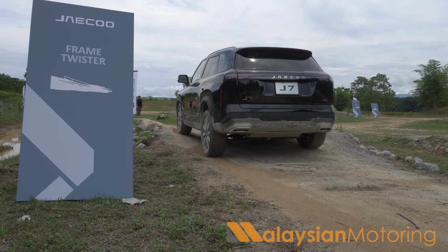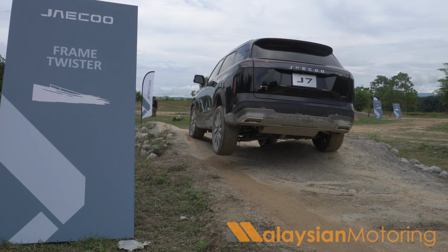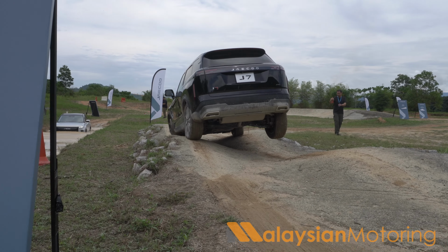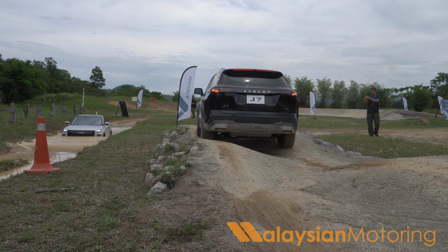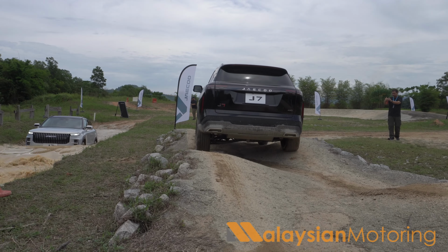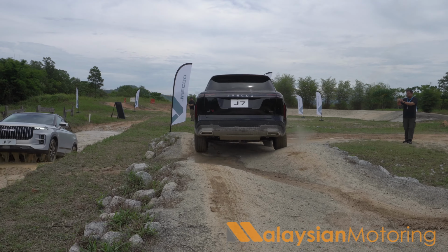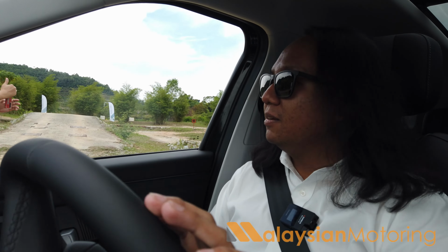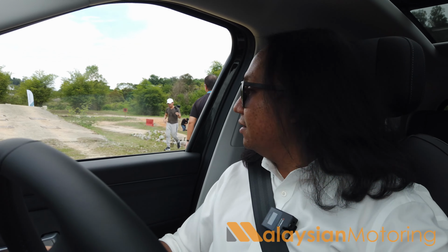There is quite a bit of twisting, but despite that, the car is remaining quite straight and true. Although I think I may have taken this a little bit too aggressively, but the car still seems to be doing perfectly well. So far, so good.